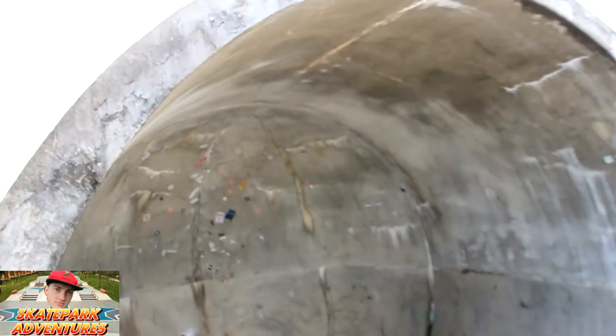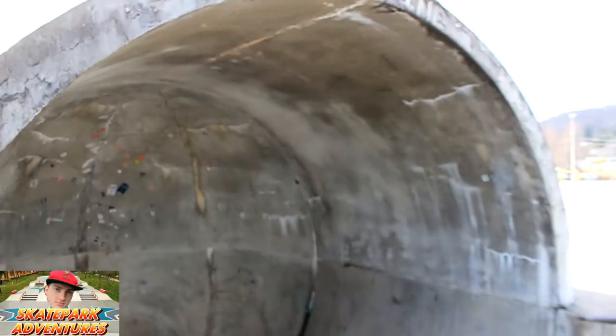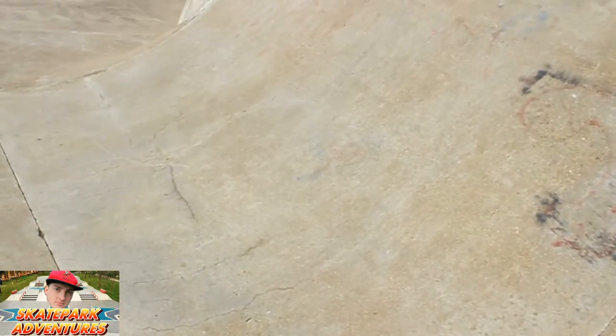Rarely do you ever see these at skate parks, so it's so good that this place has one for kids to skate. Amazing. A great thing about this skate park is they didn't waste anything. When they built the full pipe, they also built a little roll-in behind it. So not only did they incorporate the full pipe, they incorporated the backside of it, which is super sick. People who built this definitely put a lot of time and thought into it.